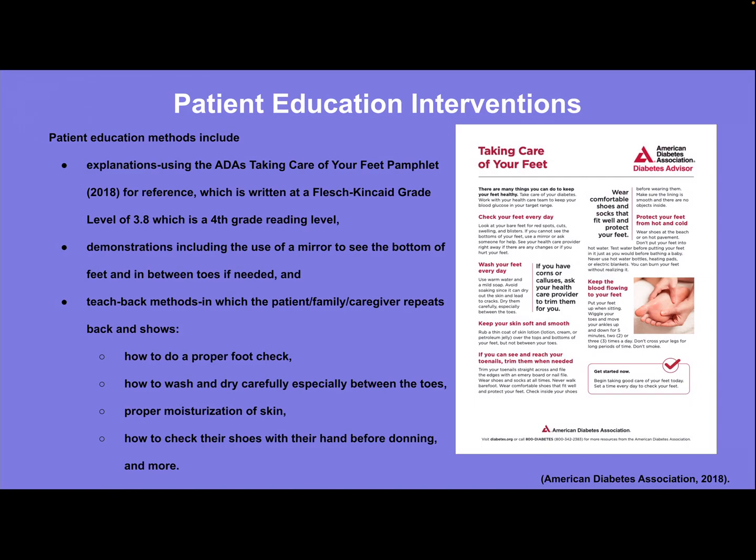How to wash and dry carefully, especially between the toes of the foot. Proper moisturization of the skin of the foot, except between the toes. And how to check their shoes with their hand before donning to prevent getting stuck with something that may injure the foot or cause a wound, and more.